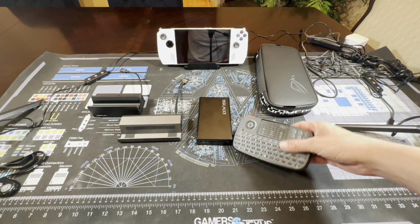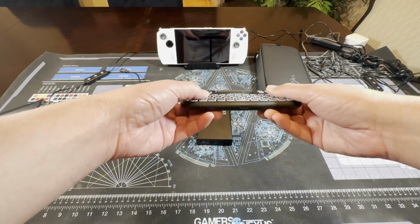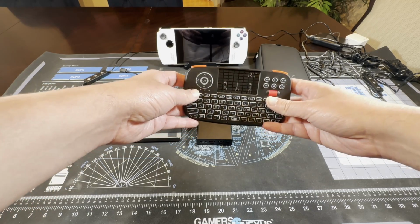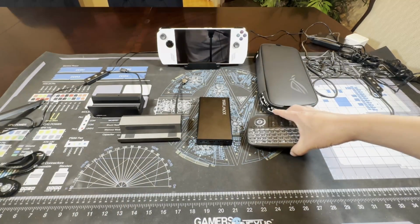First of all is this RII portable keyboard. The older one that I got had a micro USB, but this new one has USB-C, so it's a little bit potluck if you'll get the USB-C one, but I use this all the time. I think it's indispensable, especially in Windows.